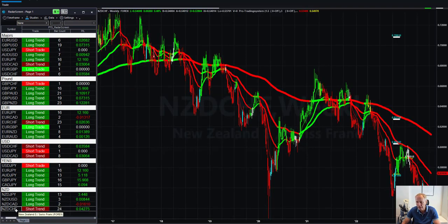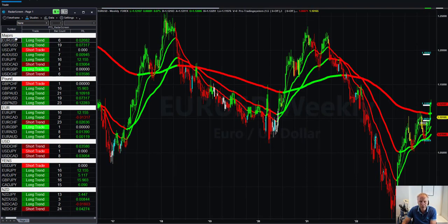New Zealand Swissy though is firing away to the downside. 24 weeks we've been 427 pips short. Now this can be life-changing for you guys, because what you're doing here, you are trading these markets and holding down a full-time job. Now I'm going to be using these signals as well as a day trader, but as a swing trader, you want to be in these trades and do less to get the return. So the signals here on the Pro Trading system have been absolutely incredible.